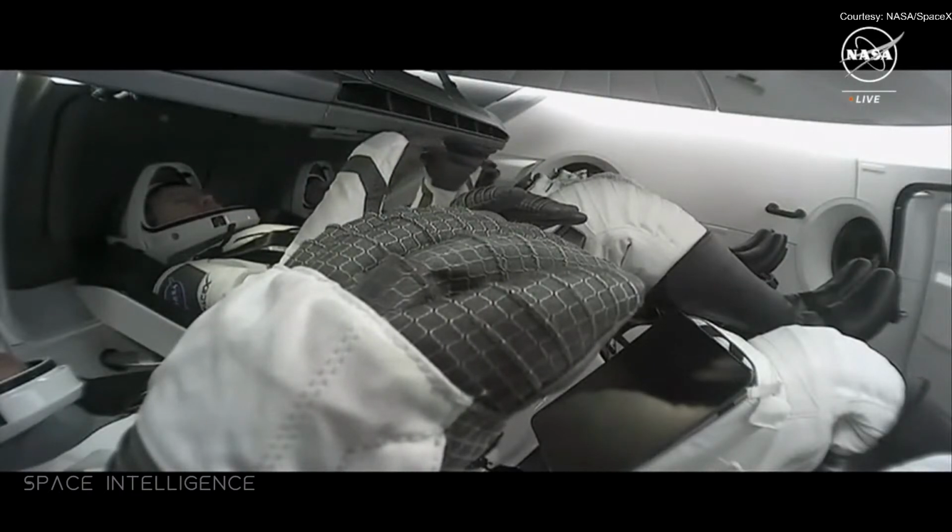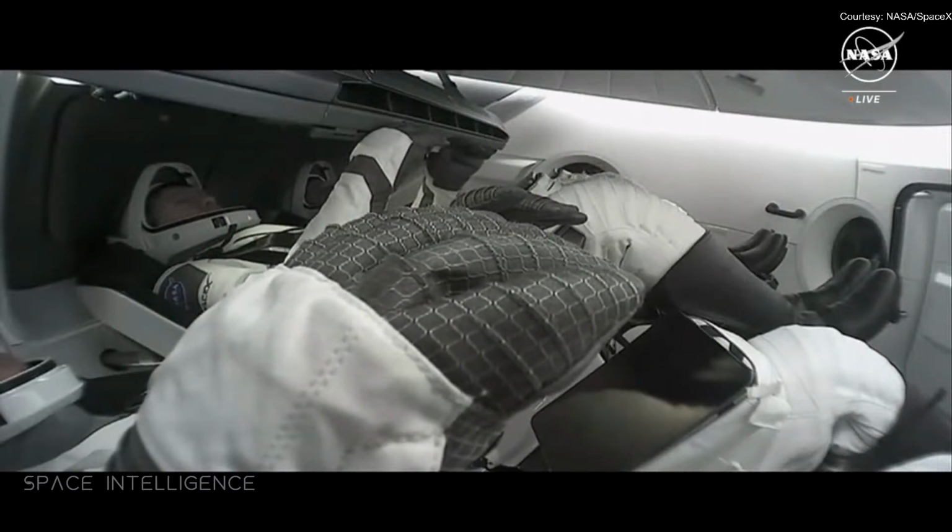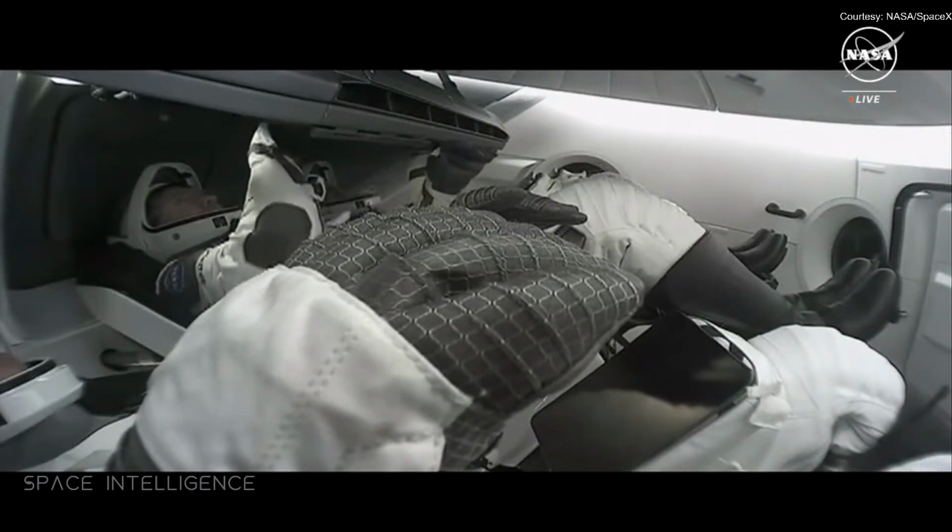Dragon SpaceX, on the big loop, port relocation is enabled. Copy.